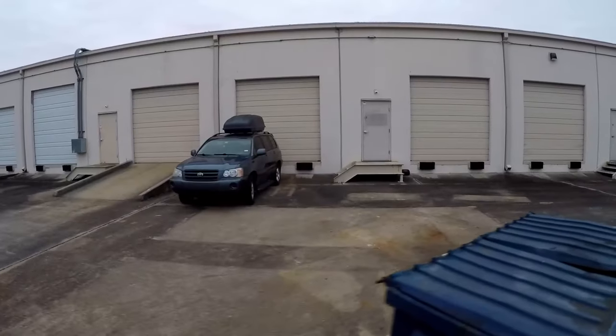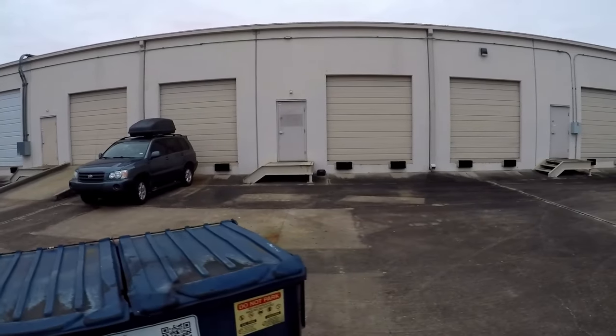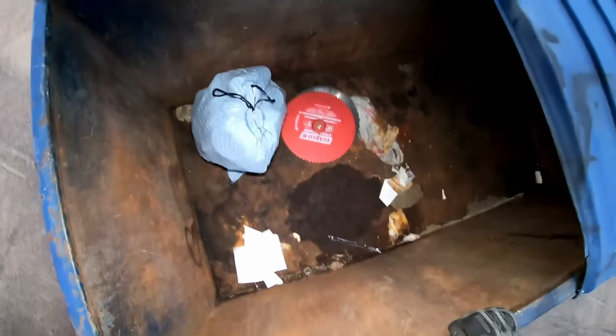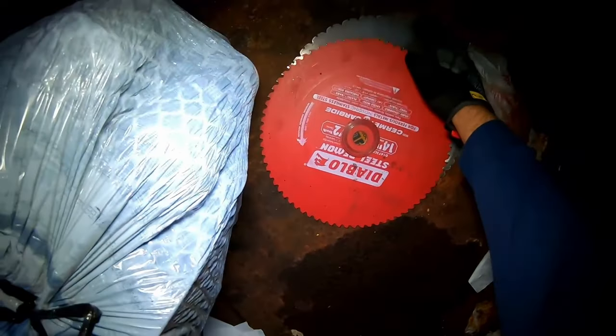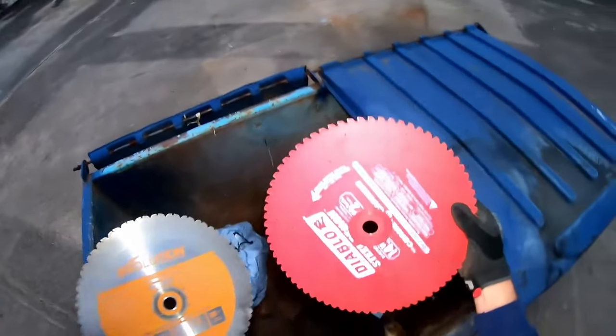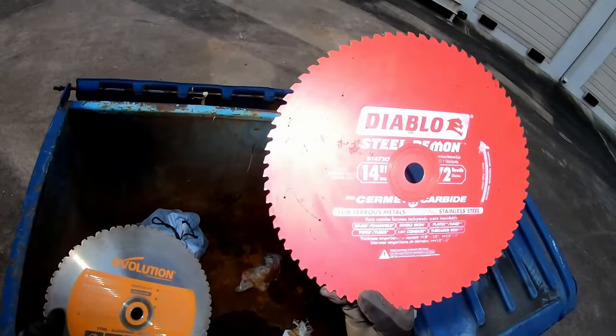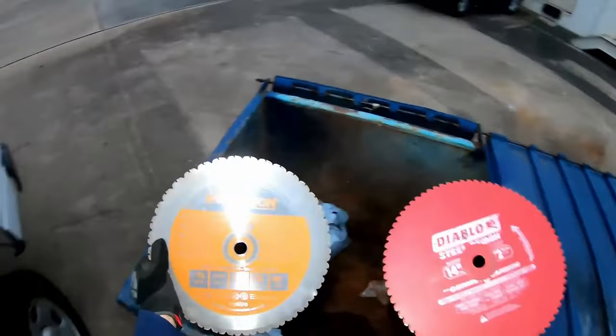Oh, let's get it. Oh, looks like some saw blades up in there, y'all. Let's check it out, man. What up, Diablo? I found the devil in the dumpster tonight, y'all. And he's got a bunch of teeth. For ferrous metals. Metal. Children of a metal god.